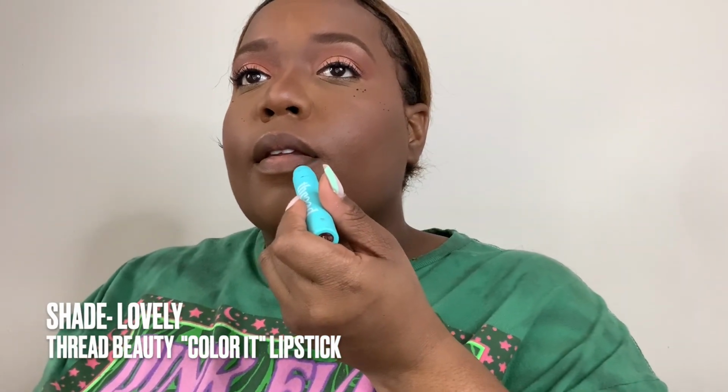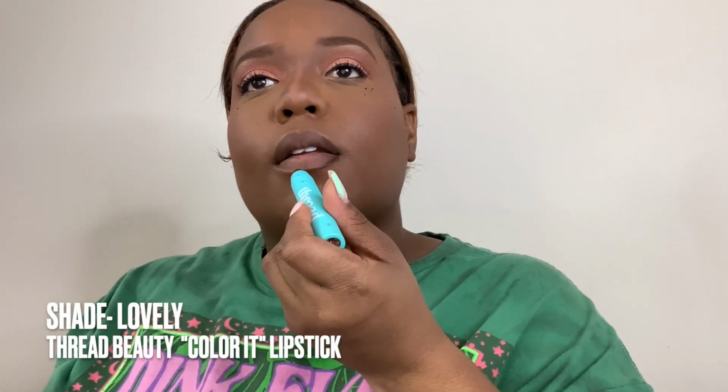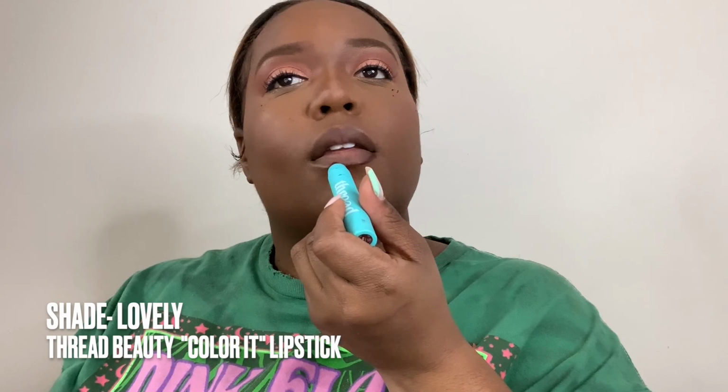Today, I decided to use the Thread Beauty COLORIT lipstick in the shade Lovely, and this is a really nice dark brown liner. I definitely could have got a more precise application had I used a brush, but I wanted to see how this was going to apply straight from the container to my lip, and like every other product from Thread Beauty, it is extremely creamy and easy to blend.